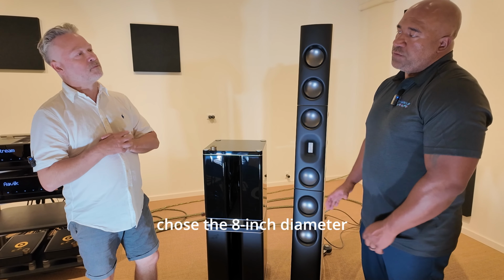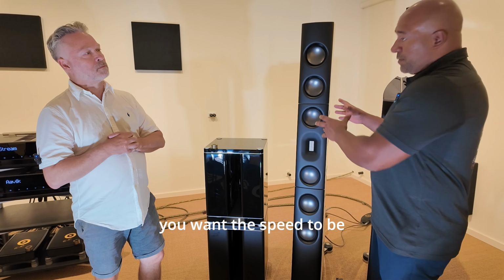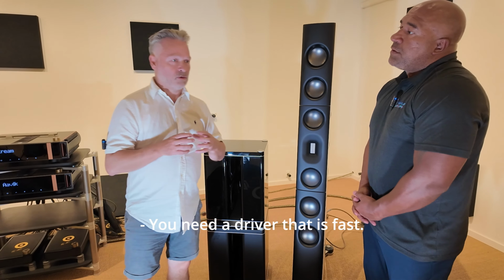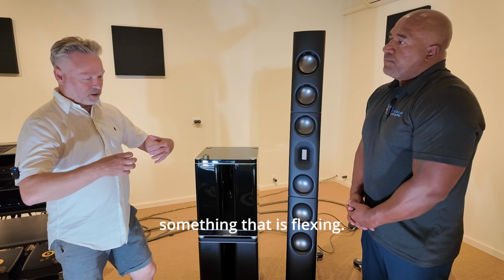And I'm assuming you chose the 8-inch diameter for a subwoofer because you want the speed to be at the same level as your speakers. You need a driver that is fast. If you take a big driver, you get something that is flexing.